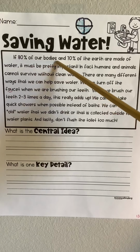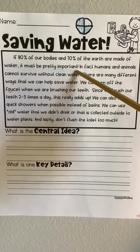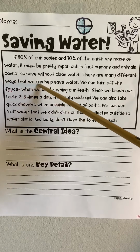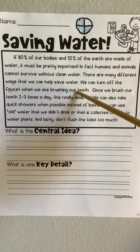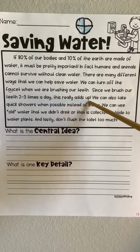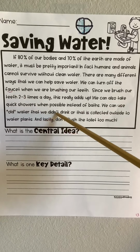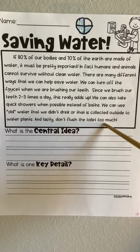If 80% of our bodies and 70% of the earth are made of water, it must be pretty important. In fact, humans and animals cannot survive without clean water. There are many different ways that we can help save water. We can turn off the faucet when we are brushing our teeth. Since we brush our teeth 2 to 3 times a day, this really adds up. We can also take quick showers when possible instead of baths. We can use old water that we didn't drink or that is collected outside to water plants. And lastly, don't flush the toilet too much.